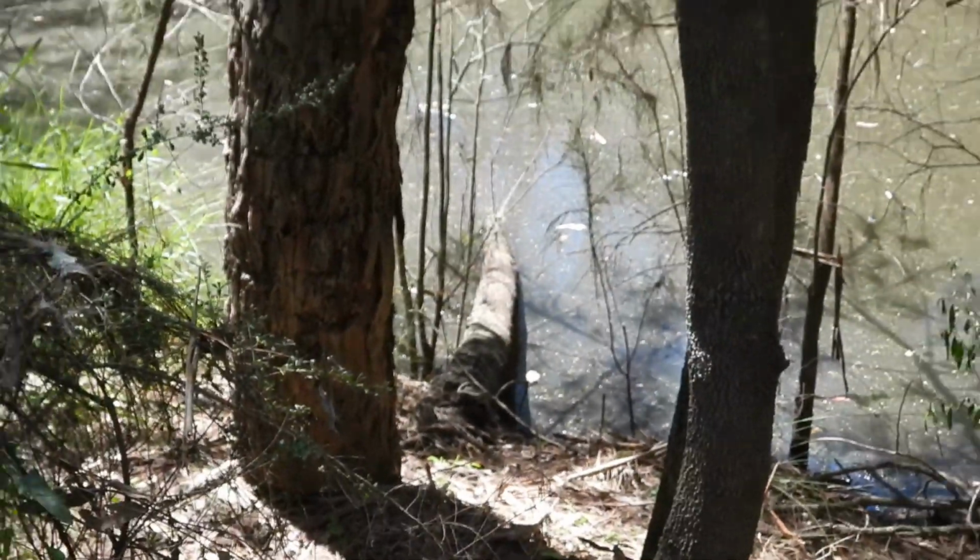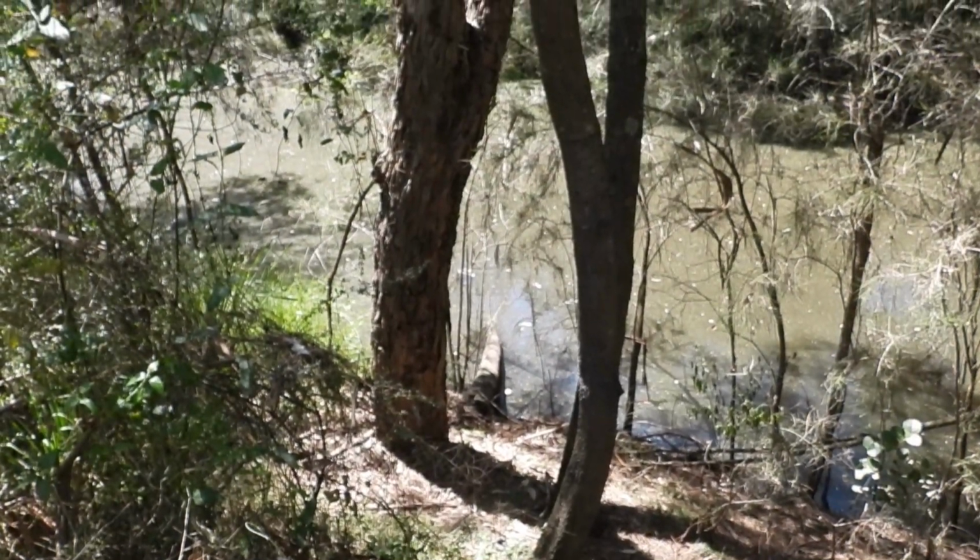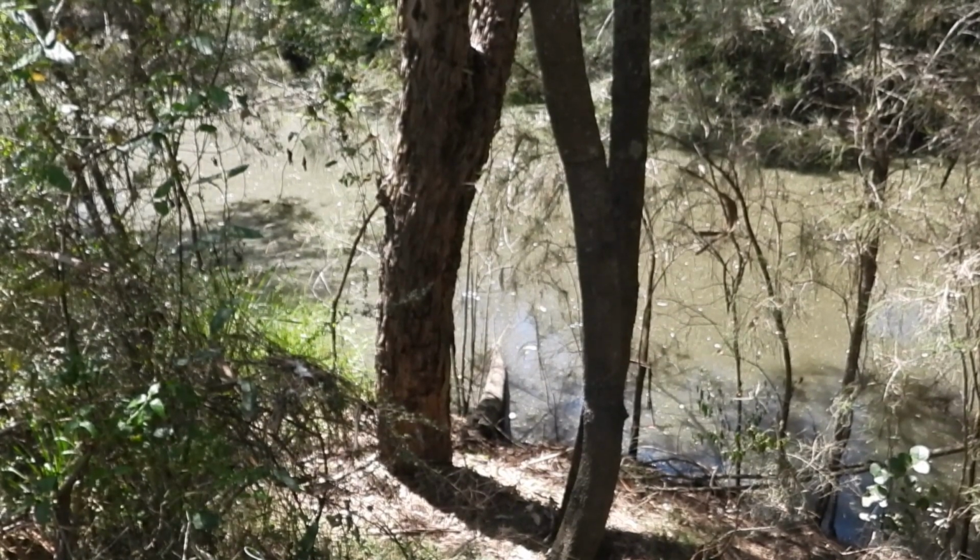And just zoom back and give you a look at this beautiful pond area down here at Narragansett before we head off to the next stop folks.